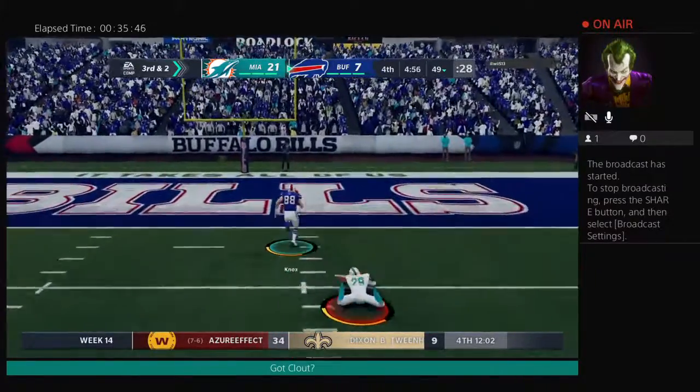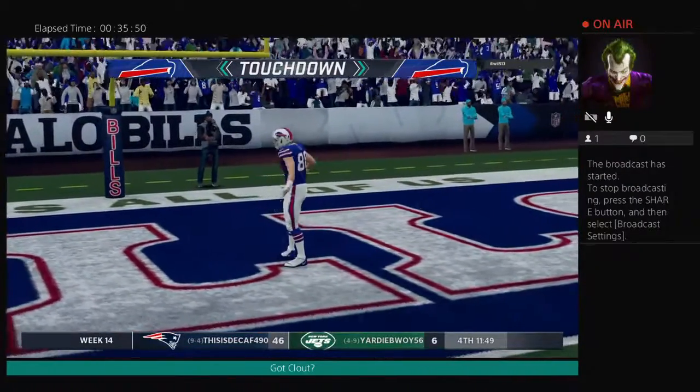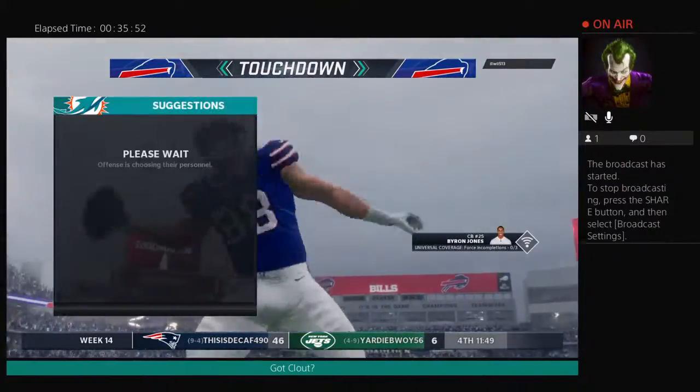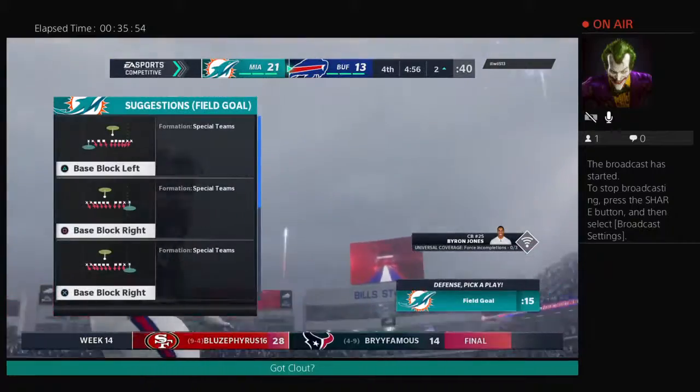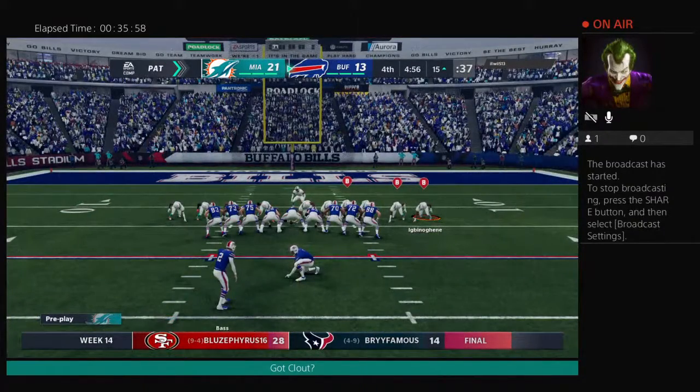That's caught inside the 20. And all the way home for a Bills touchdown. Dawson Knox, his 6th touchdown of the season. And the Bills draw a bit closer.